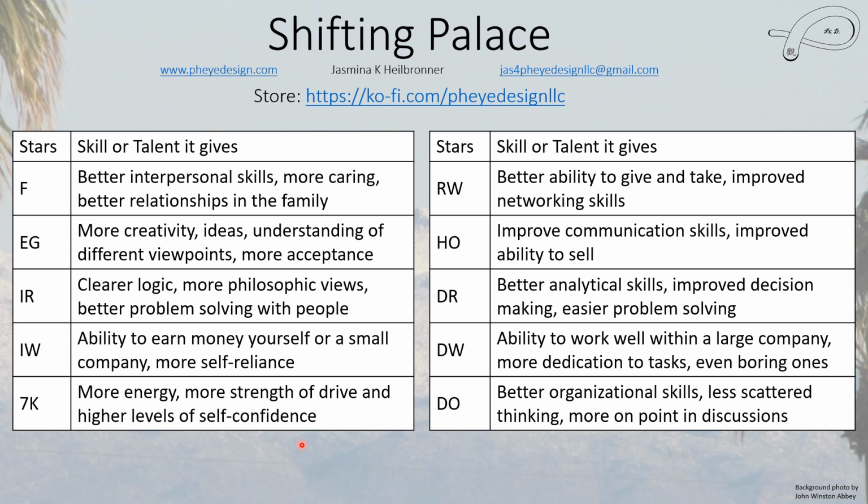And then we have the two influence stars. The 7K, this gives you more physical energy. It also gives you more drive and also higher levels of confidence. So this is a pretty important one that everybody should have at least some of this. And when you don't have this, especially when it comes to self-confidence, this can be a problem. And so when it comes along in your luck pillar, you should really take advantage of it.